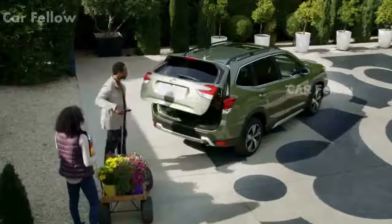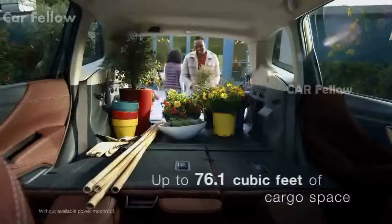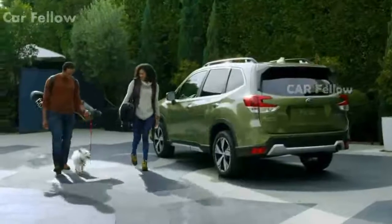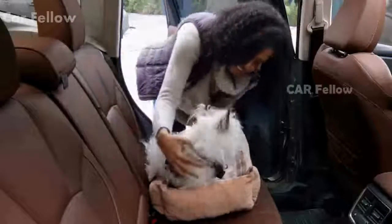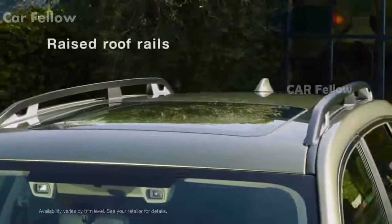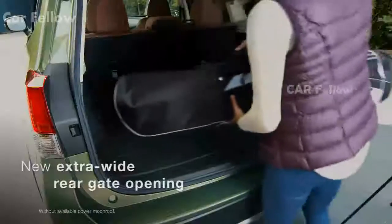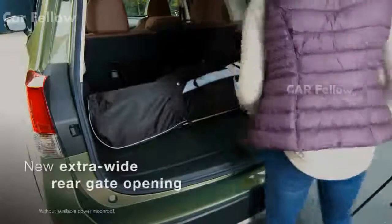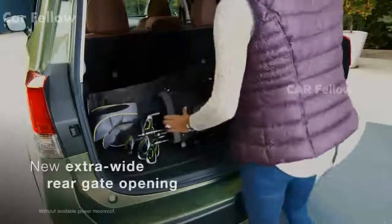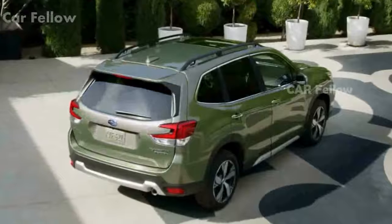The all-new Forester is designed to adapt to you. Its generous cargo space offers room for whatever the weekend might need. And there's still room to bring even the smallest member of the family. With raised roof rails, you can quickly get geared up and on your way. And even if you have wider cargo, the new extra-wide rear gate opening is up to the task. Once the Forester is all loaded, just tap the button on the power rear gate and watch it close and lock, all on its own.